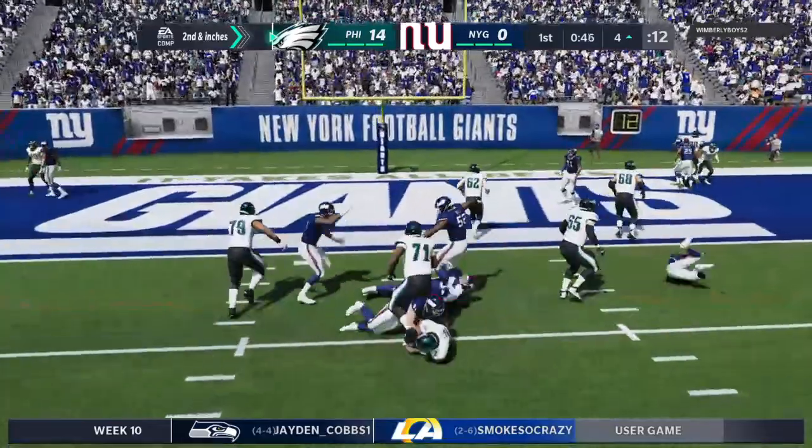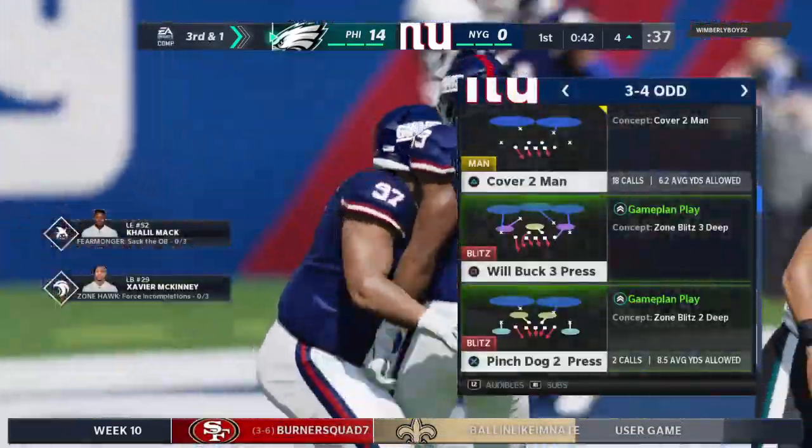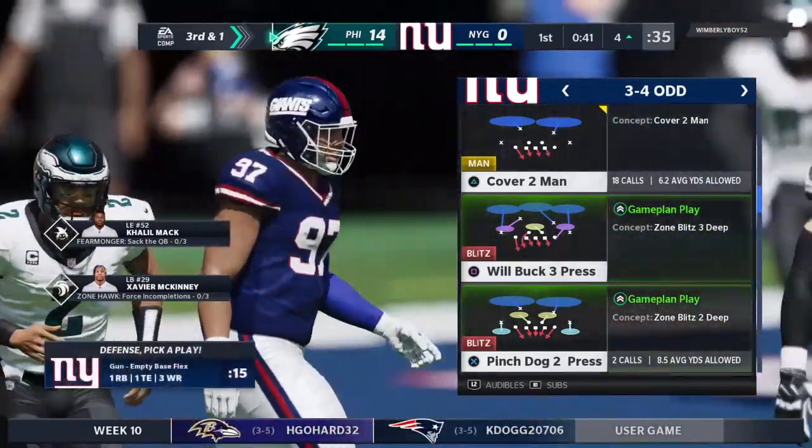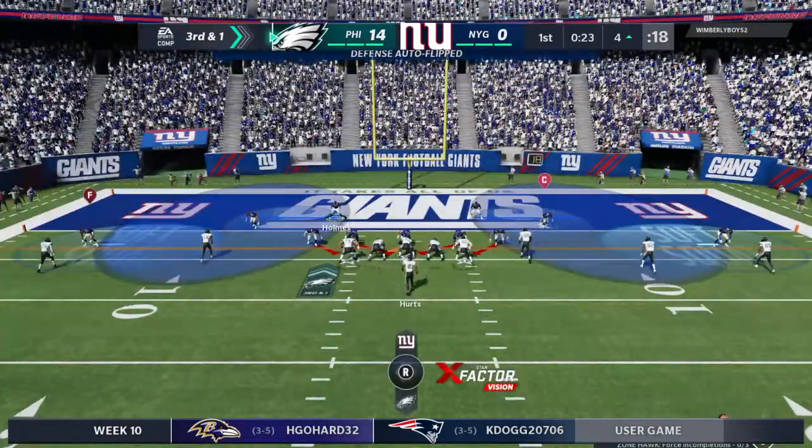A nice chunk of yardage there by the quarterback. And this one will wind up with him losing yardage back to the 4-yard line. It'll be a loss of a yard, and that'll bring up a 3rd and 1. It's 3rd down.